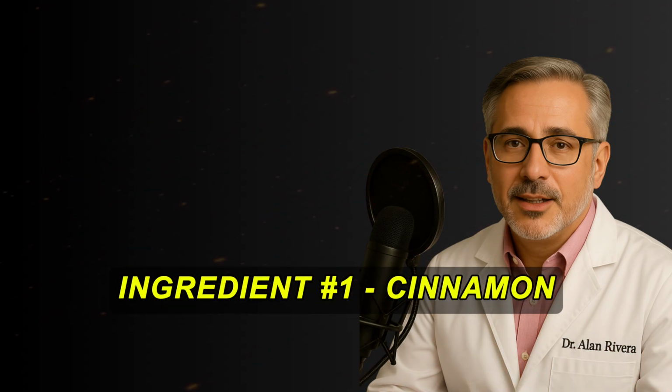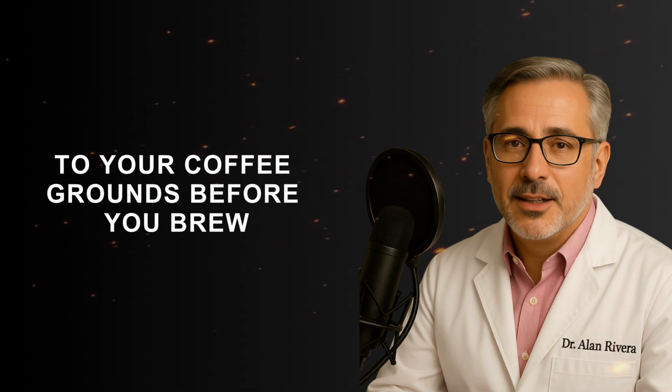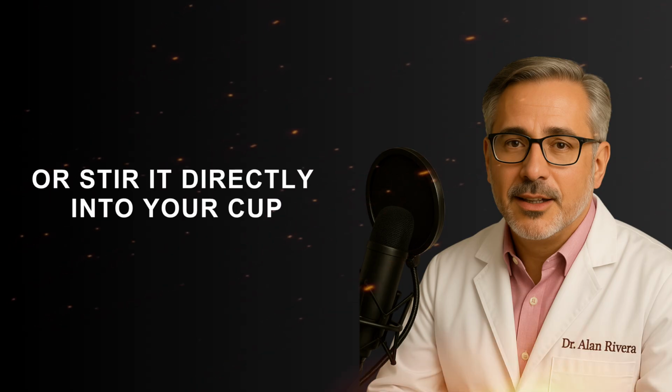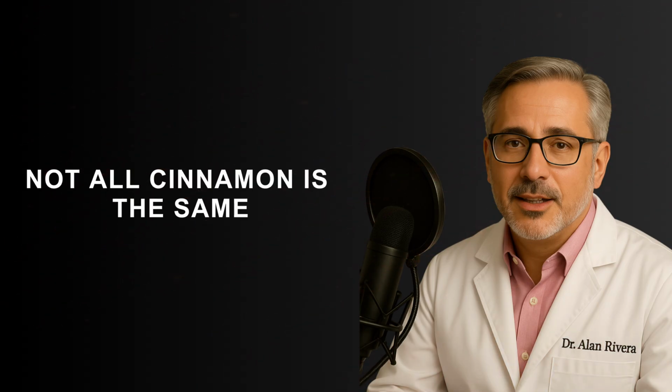Ingredient number 1, cinnamon. First, add 1/4 to 1/2 teaspoon of cinnamon to your coffee grounds before you brew, or stir it directly into your cup. But here's the crucial detail. Not all cinnamon is the same.